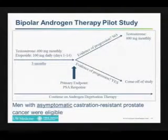And so we wanted to test this formally in a study. So we launched a small pilot trial, and this slide's a little busy, but it outlines how we ran this study, so I'll go through it briefly. We enrolled men who had castration-resistant prostate cancer. Again, these are the guys that we would guess have a high level of androgen receptor, the ones that we think are going to respond best to this form of treatment. And we treated them with a combination of testosterone plus an oral chemotherapy pill called etoposide.